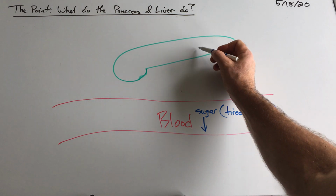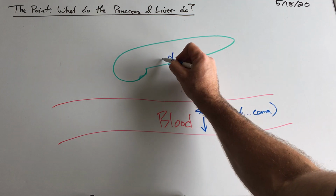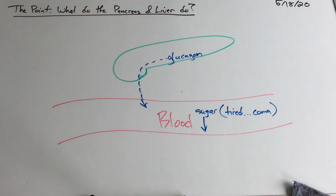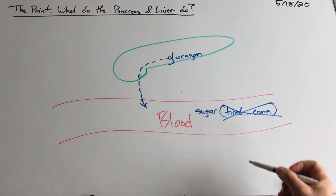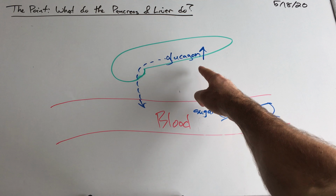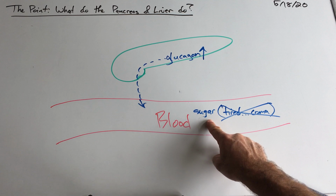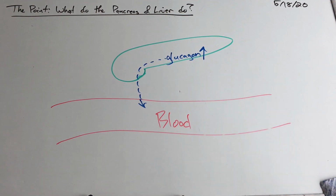So what happens is the pancreas then makes glucagon, dumps it into the blood, and glucagon is sugar basically. And it bumps that sugar back up so it's not too low, so we're not tired anymore. And glucagon raises sugar levels. Sweet. So if I haven't eaten in a while and I don't have access to food right now and I'm getting really lethargic, my pancreas can release some glucagon, bump me up, give me a little more energy, bump up my sugar in my blood, and we'll be good. But what if the sugar is too high?